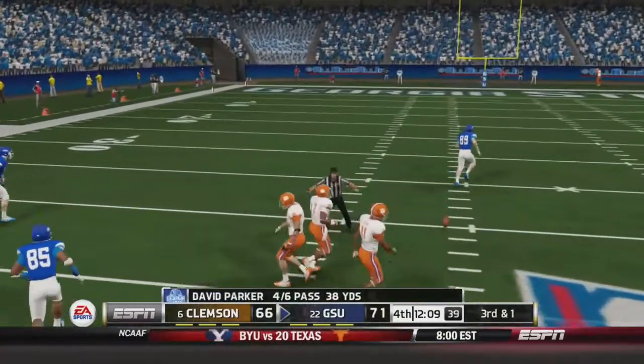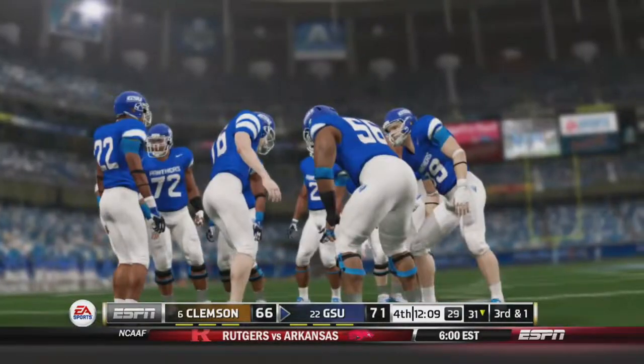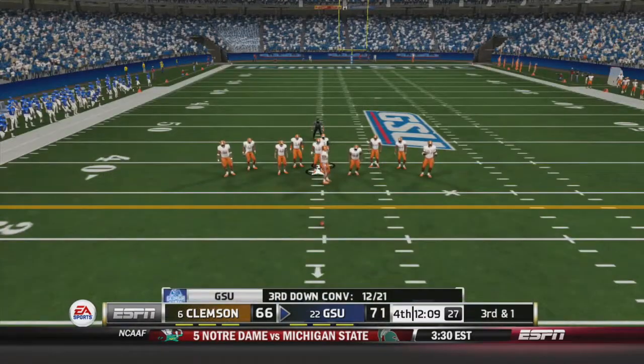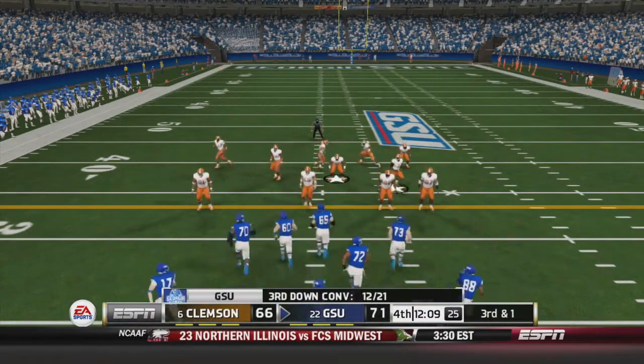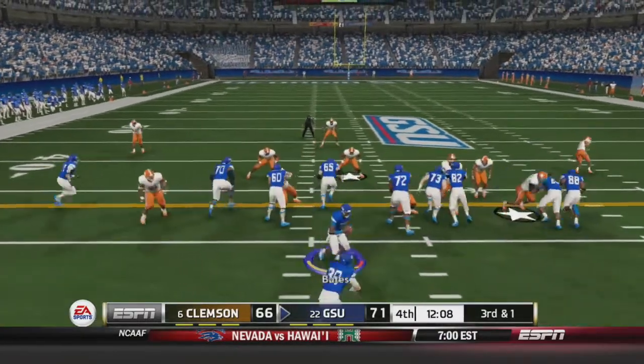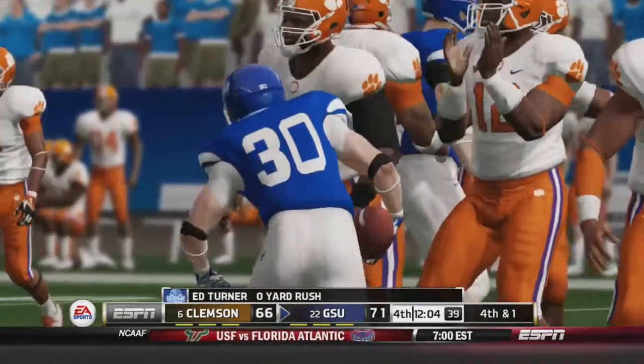Shot to the tight end, and he can't pull it in. That was incomplete, and it looked exactly like their last pass. It was the exact same play, and I think the offensive coordinator just tried to pull a fast one. Short yardage situation here. It's third and one. Tackle right around the 32-yard line.